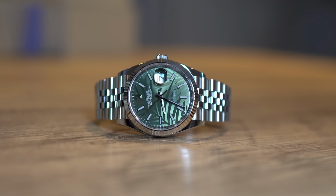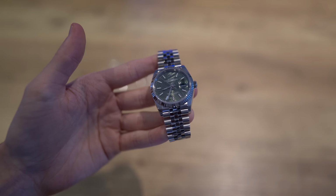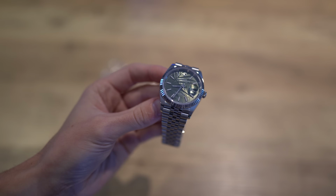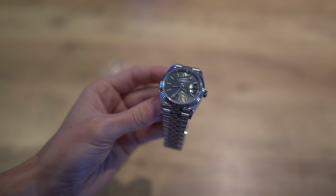The palm dial is, oh, did it even say? It's a 36mm palm dial, Datejust 36, steel and fluted. It was discontinued, I think this year? But this one's dated after the discontinuation. But anyway, it's a 2024, and yeah, I just don't think many people are actively looking to buy this watch.